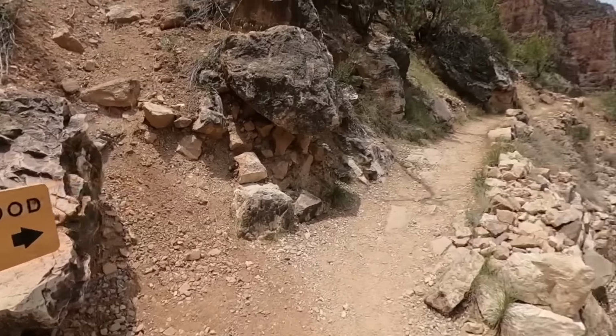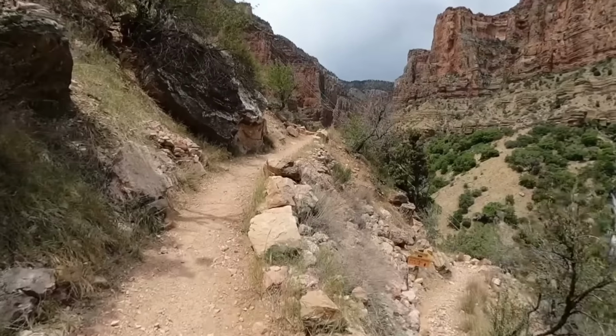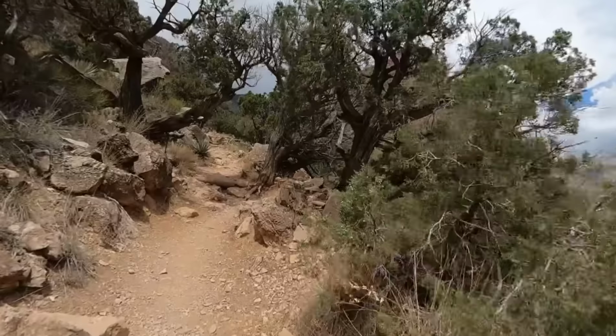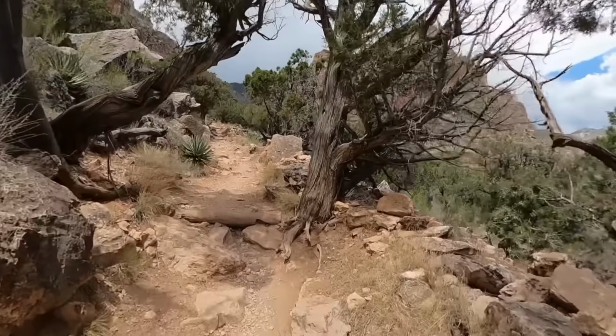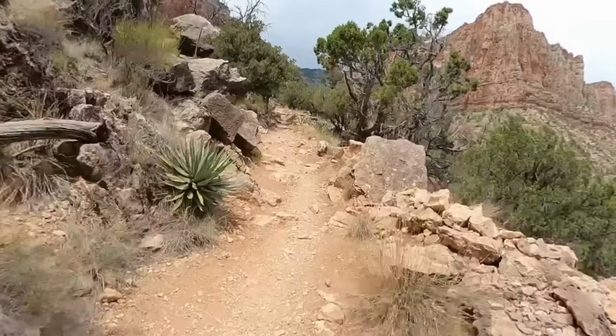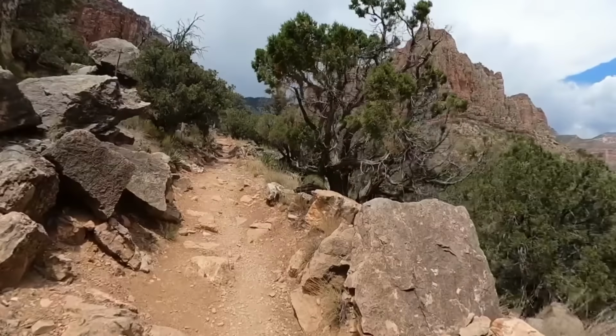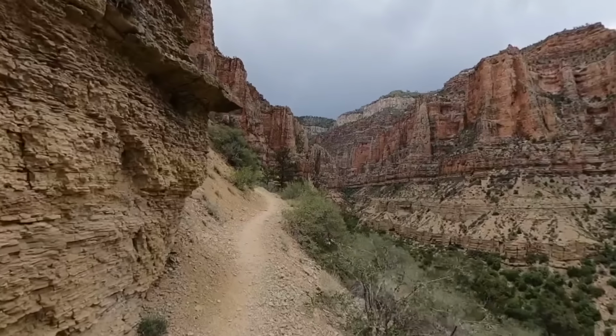Now you can go down to the springs, but otherwise, if you want to stay on the rim to rim, just go straight through this junction and start climbing. You'll start to see pines, ponderosa pines, and higher up there's more vegetation as we go. You can see it's indicative of the fact that we are getting higher up in elevation as we go here.